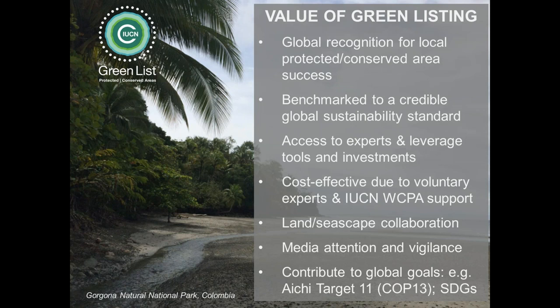And lastly, the program is, as I mentioned at the start, an assured way of contributing to global sustainability goals, specifically Aichi Target 11. We will have a Green List event at the next CBD COP in Egypt, where we will be announcing jurisdictions that are joining the Green List program. And as I've mentioned, the Green List is also recognized in a CBD COP decision.